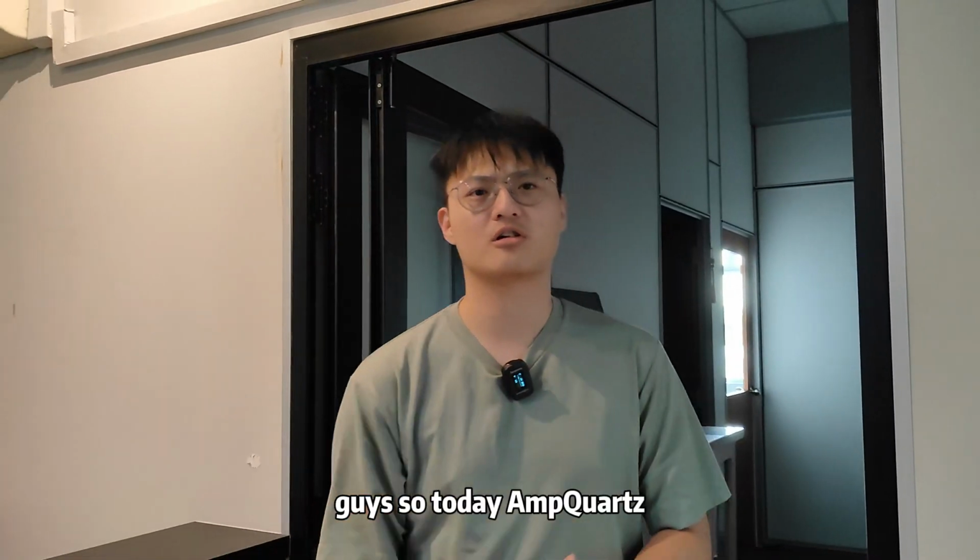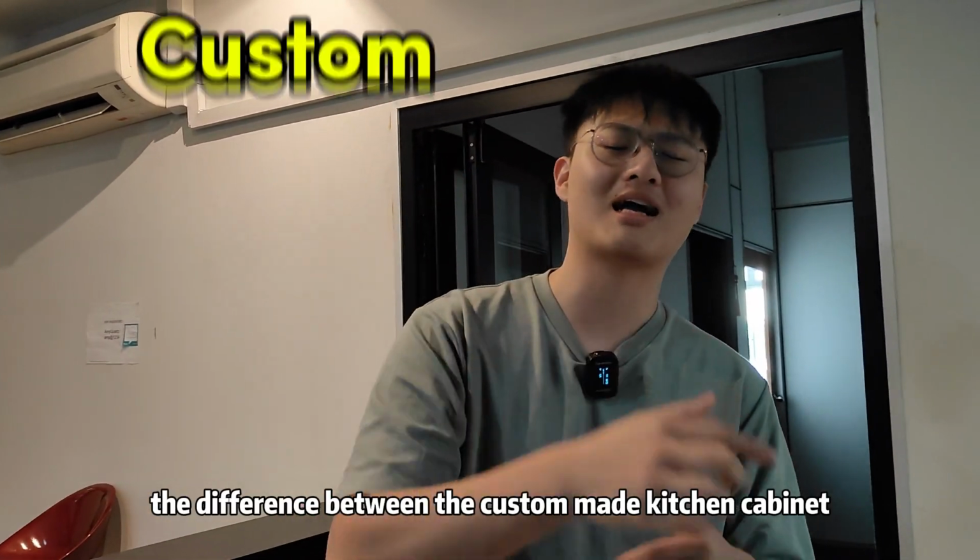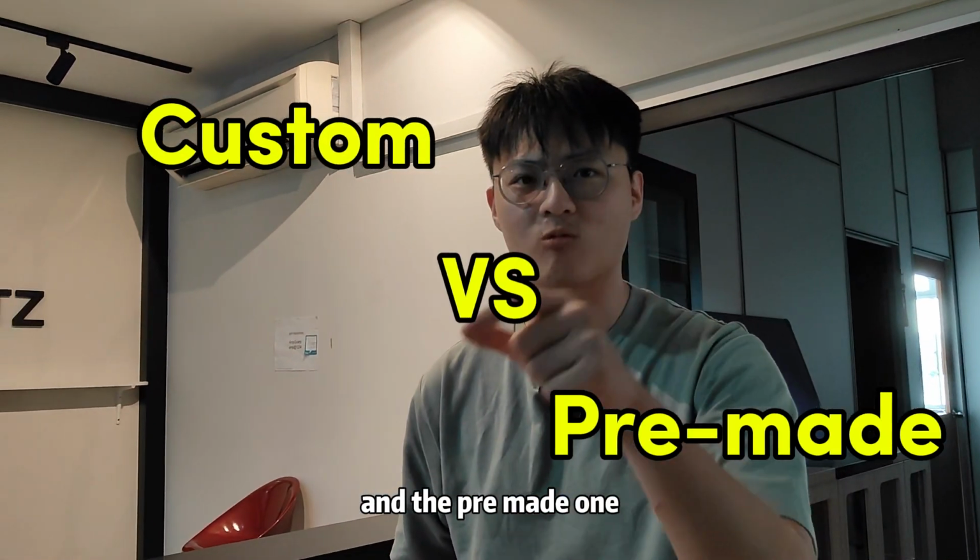Guys, so today at AmpQuartz we're going to compare the difference between the custom-made kitchen cabinet and the pre-made one.